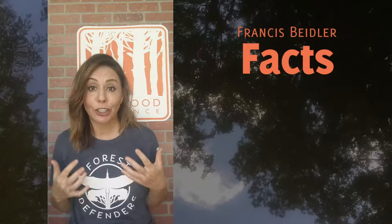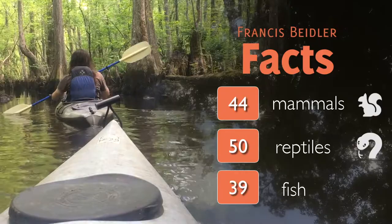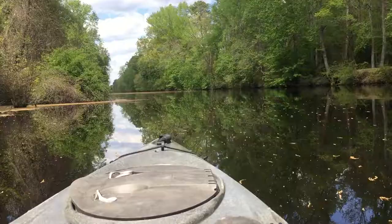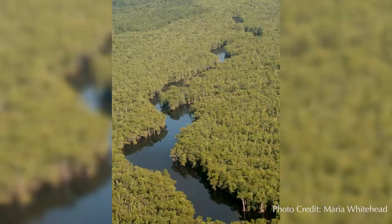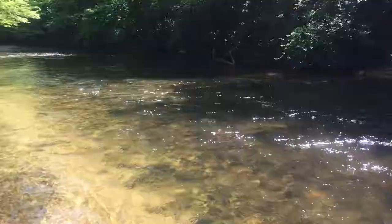a diverse swamp. This swamp is home of 140 bird species, 44 mammals, 50 reptiles, and 39 fish and untold species of invertebrates. My name is Lucia, and this is my story.